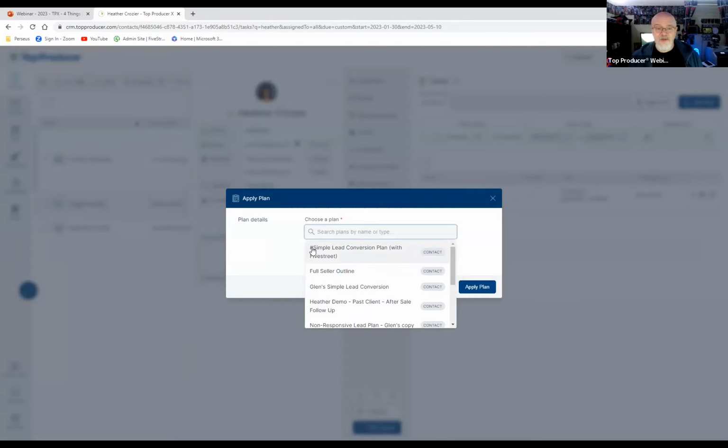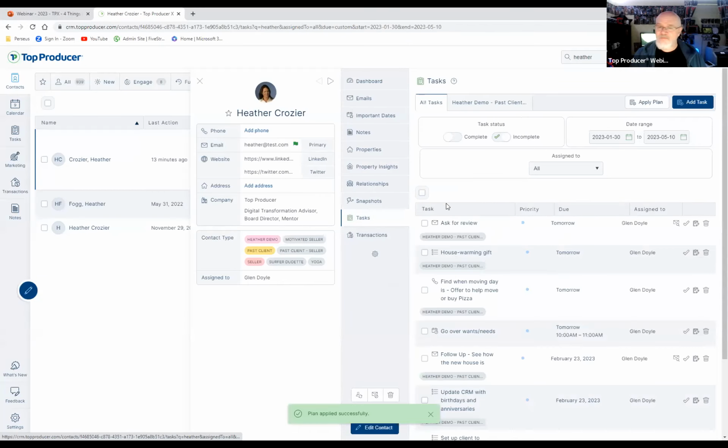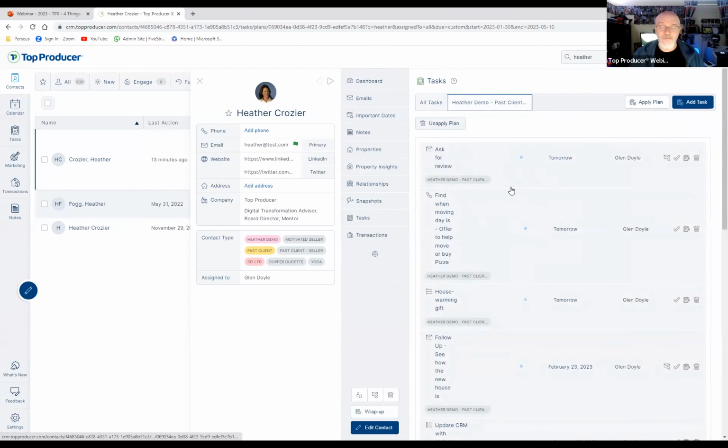You'll notice this one at the very top because I used a pound sign. Or what do the young generation call that now? It's a hashtag. Oh, I was going to say a number sign. I still look at that and see either pound or number sign, so forgive me. I think I've heard it called a hashtag, but we've got this Heather demo past client after sale follow-up. I just click on that. I double check that it is the one that has the 120-day follow-up, and I apply plan. And there you go. You can see all my tasks or even just the tasks for that specific plan.